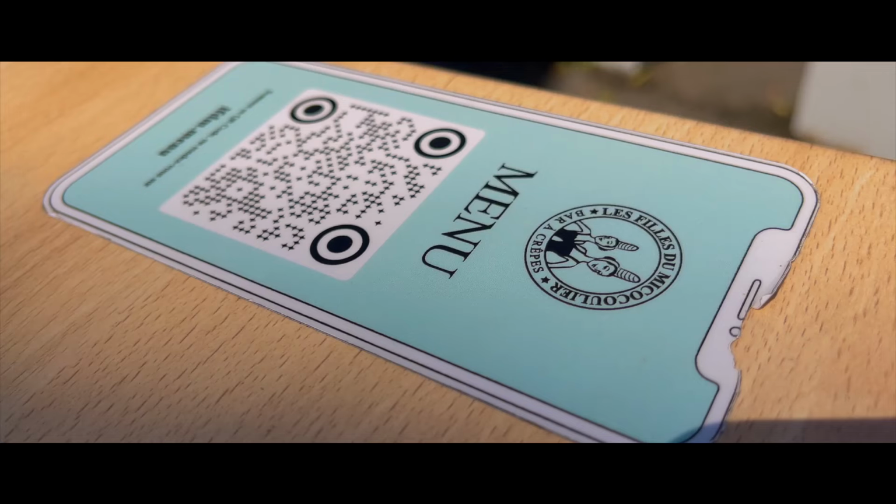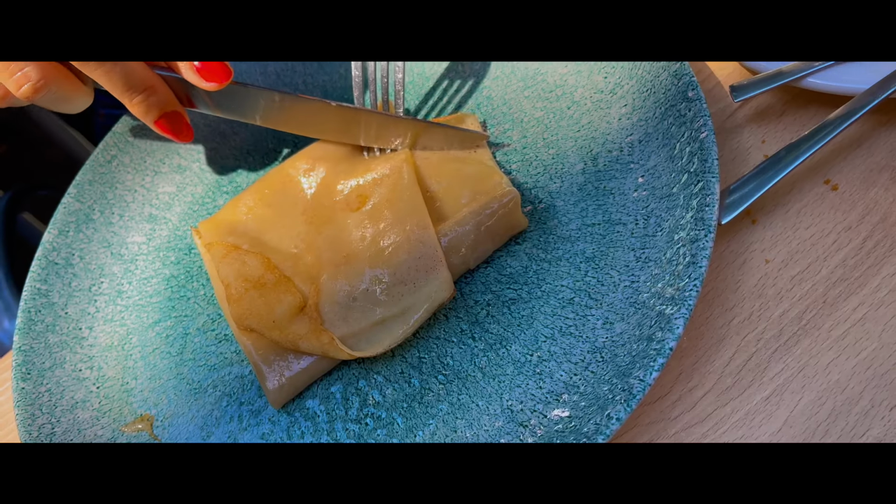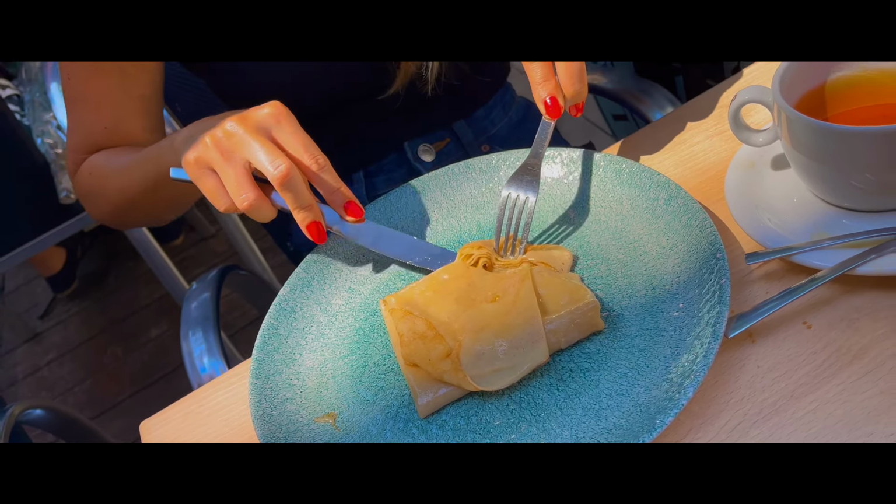Next to the market, we find a small restaurant where we can have our breakfast. The welcome is warm and the pancake we tasted was simply exceptional.